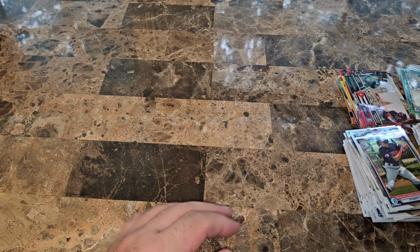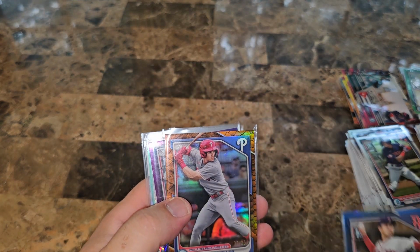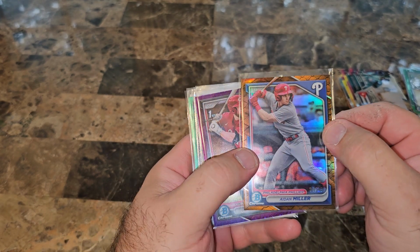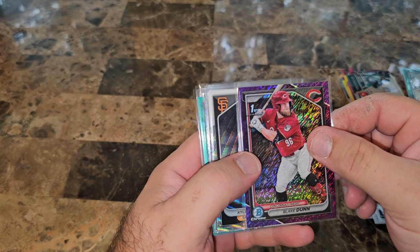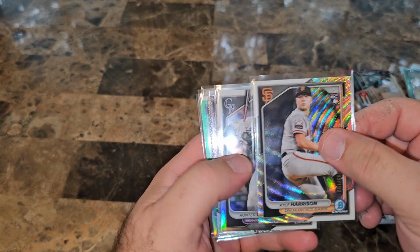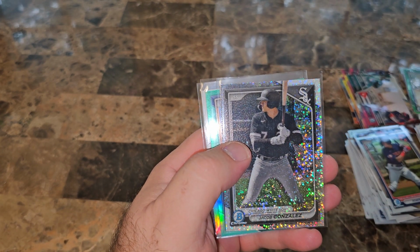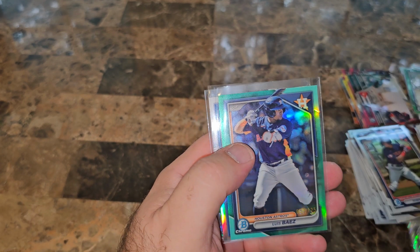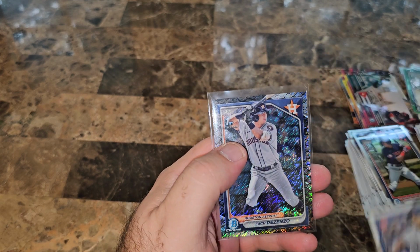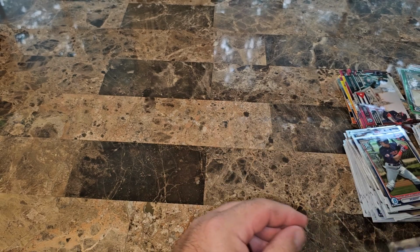So, let's look at what we got here. Numbered cards. Uwasawa to 150. Nice. Aiden Miller to 25. I know that's not a first, but good prospect. Blake Dunn to 250. Rookie Kyle Harrison to 100. Goodman, rookie, to 499. Gonzalez, to 299. Baez, to 125. Amanga, to 499. Sick, DeZenzo, to 10. That's crazy.